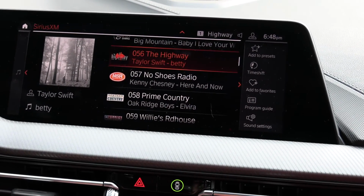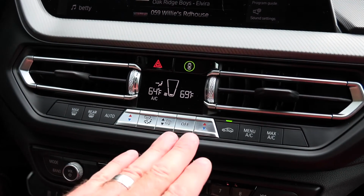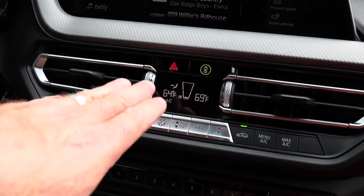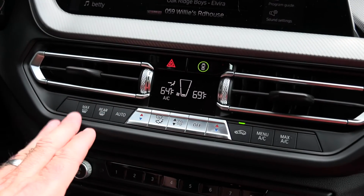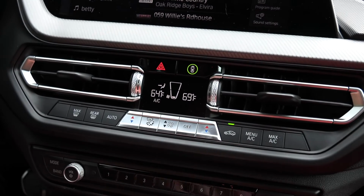Really nice and intuitive. Now, one thing a lot of vehicles are doing is getting rid of the climate controls in the traditional sense, interacting with the touchscreen system, but instead BMW going somewhat straightforward, though the controls are nice and sleek and minimal.